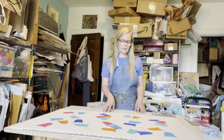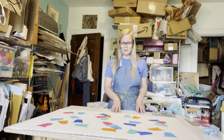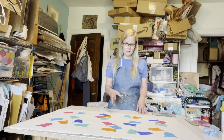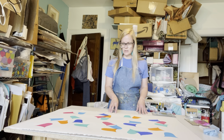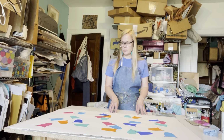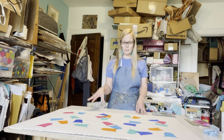So what I'm going to do is show you the way I'm going about this one, and this is not how I do all of my work, but this one is way less planned than most of them are. This is a piece where, as I said, it's all focusing on the same shape right now, and my plan is to have a whole bunch of these and more colors, and I'm building up different layers.